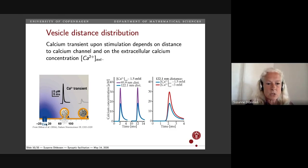So this is the drawing where we see this is the membrane. So here we have the extracellular space. Down here would be the postsynaptic neuron. So this is the intracellular space of the presynaptic neuron. Here we have the calcium coming in. And this blue color tells us that the calcium is flowing in and it gives us the concentration gradient that it creates inside the cell. Then we have a vesicle at a certain distance and another vesicle a little further away.